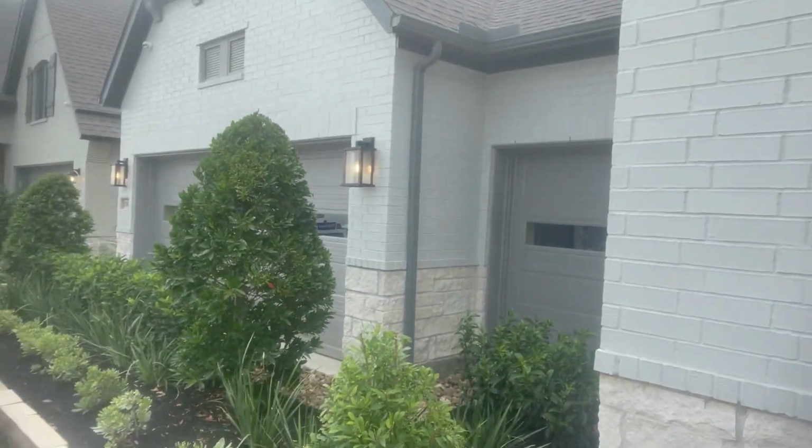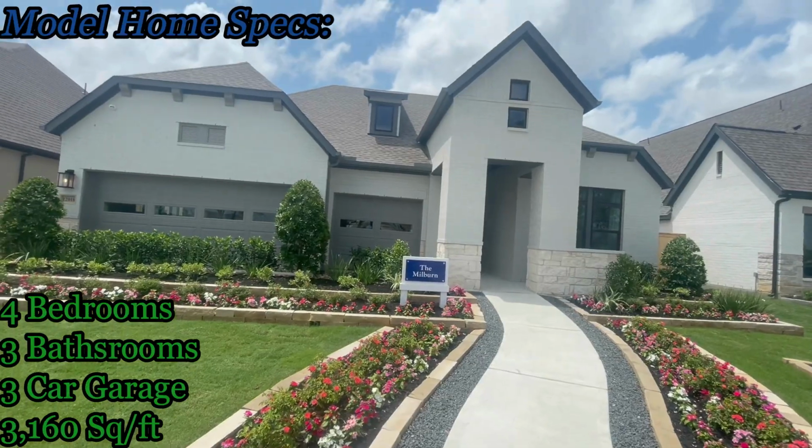So yeah, guys, one thing I like about this one is they still have the garage doors on it, so you guys can kind of see what it looks like with the garage doors versus having to see glass there and not being able to see the garage door. And without further ado, let me show you guys the house.